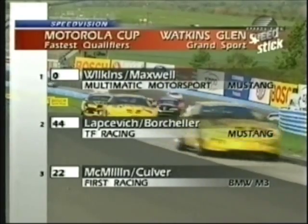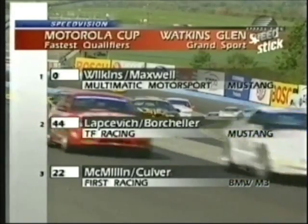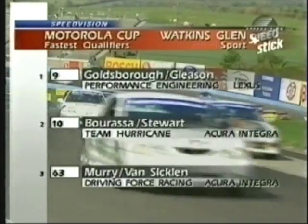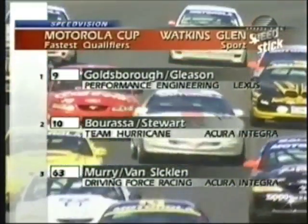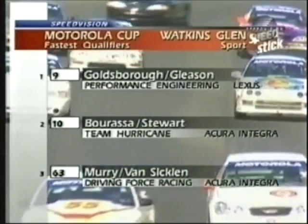Time now to look at our Speed Stick fastest qualifiers. On the pole in Grand Sport, the Wilkins and Maxwell number 0 Ford Mustang. Lapsevich and Terry Borchiller sharing the 44 car beside them. McMillan and Culver in the BMW will line up 3rd in the field. In sport, Goldsboro and Gleason in the Lexus GS400. The 2 Acuras of Barassa, Stewart, Murray, and Van Sicklen line up 2nd and 3rd in the class.